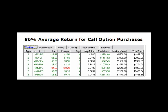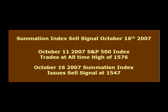Chuck, how have the Summation Index buy signals performed in the past? Marie, the Summation Index has been a very useful timing tool. When the market gets overbought and the Summation Index starts trending down, I start selling my stock and call option positions and start initiating bearish positions on stocks in a price downtrend.